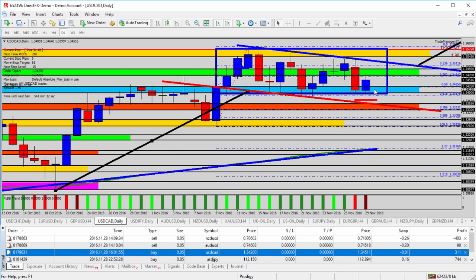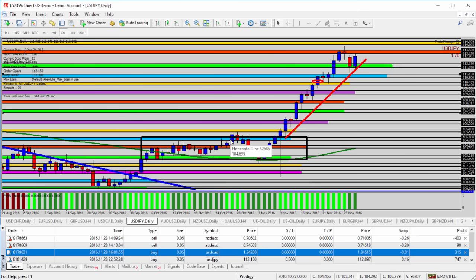And of course, a break above that yellow zone, we would look for a more significant profit on the USD CAD. Moving on over to the USD JPY, similar situation. We're in an uptrend like the USD CAD. We've stalled, hesitated up here between the green and the orange shaded area yesterday, dipping down to the green shaded area here.